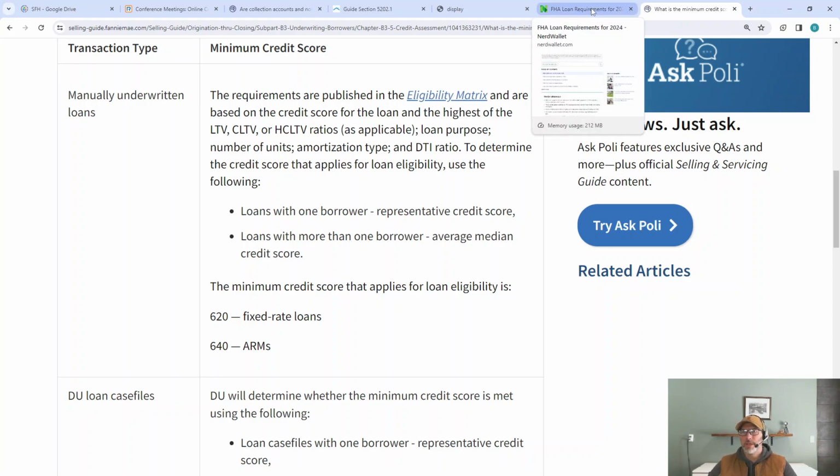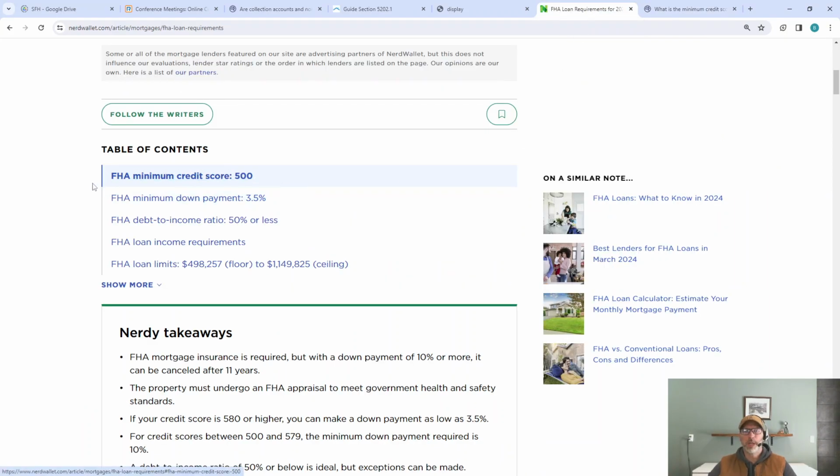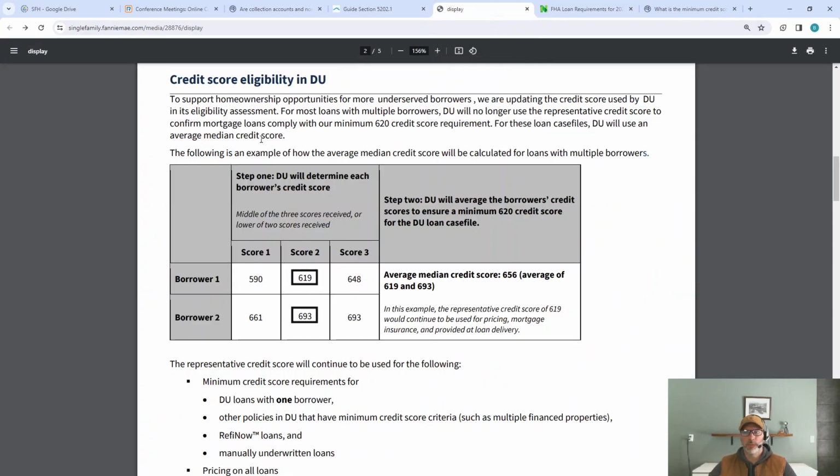If you're looking at an FHA loan, then the minimum credit score there is 500, but be careful, there's a caveat. If you want to do the 3.5% down option, and that's one of the great things about an FHA loan, is they allow a 3.5% down option, you do have to have a 580 or higher credit score for that program. If your credit score is between 500 and 579, the minimum down payment on that type of loan is 10%.